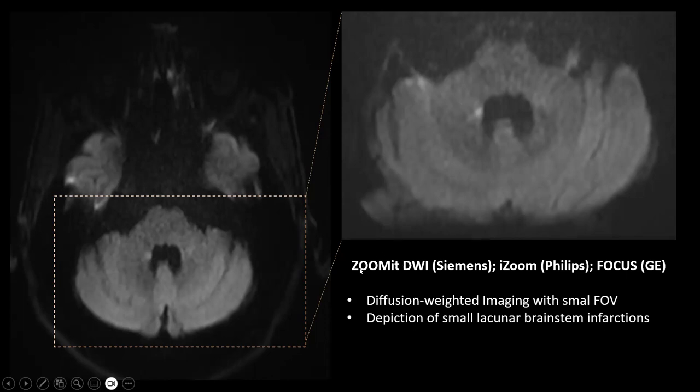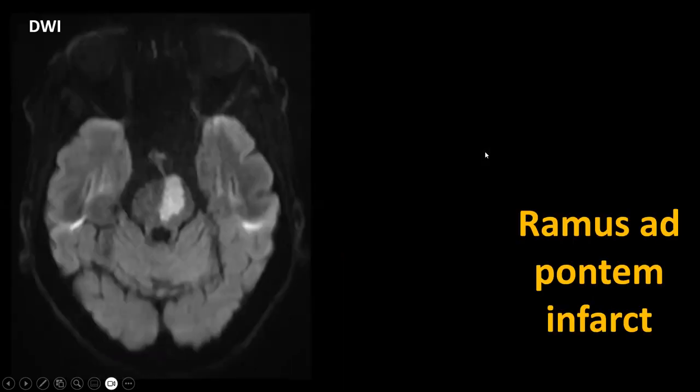So we did a so-called zoomed diffusion weighted image, which is basically a diffusion weighted image with a very small field of view, which can sometimes more accurately depict very small lacunar infarctions. And we believe that this was a very small lacunar brainstem infarction, probably involving one of the vestibular nuclei, causing the acute vertigo in this patient. So it's possible that these sometimes very small infarctions are overlooked, or not depicted rather, on diffusion-weighted images in patients with vertigo. Should we call this a lacunar stroke or not?